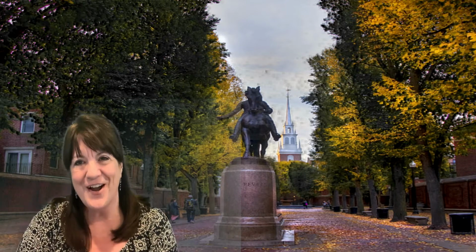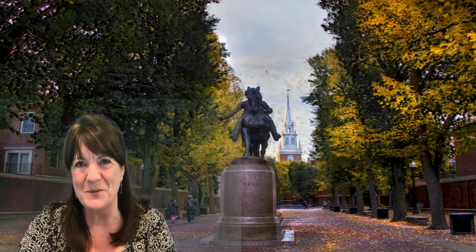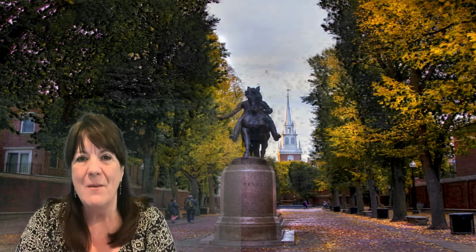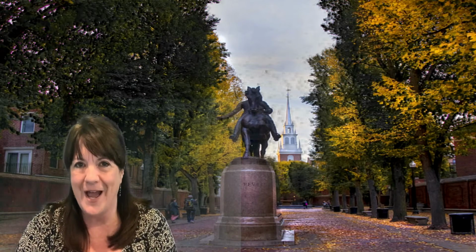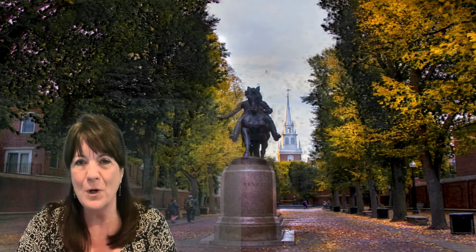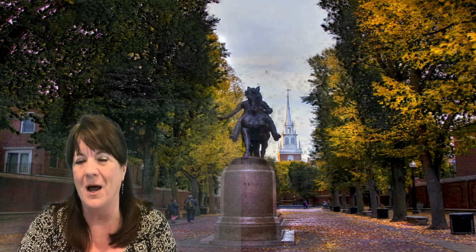Well, here we are on the 13th stop of the Freedom Trail. This will be the Old North Church stop. But on our way from the Paul Revere House to the Old North Church, which is pretty darn close, we're going to walk by a couple other famous spots.